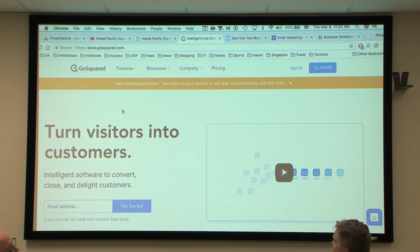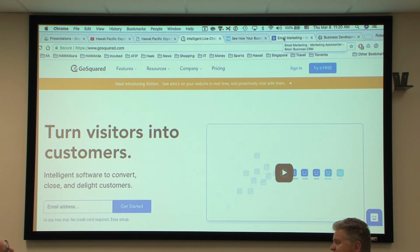What does this cost? I think they just raised the rates on things. They keep going up. I think it's $100 a month is what I pay for this thing. But like I said, I have up to 10 accounts that I put on, and I've got 6 of my clients using it.